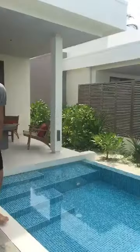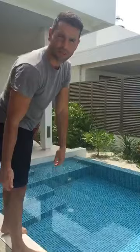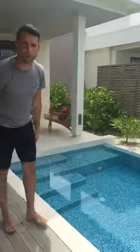So here are your sun lounges. This is the nice private pool. It's probably about 3 or 4 meters long. Nice plunge pool to cool off because it's about 30 degrees here at the moment, November. I think the good season is November through till February, and it's pretty hot all day long.